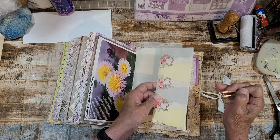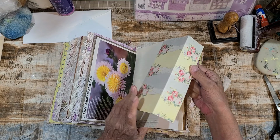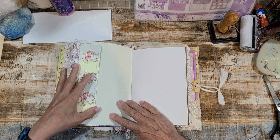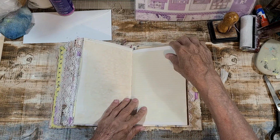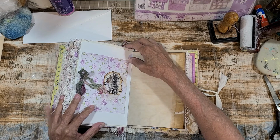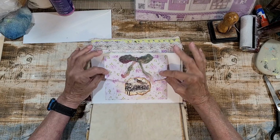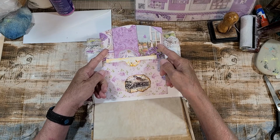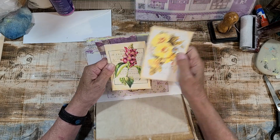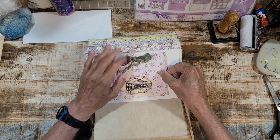And I've got this little thing tucked on the edge. It's a little tuck that I can put things in. Some information on my garden. Here is a, I've glued this down already, and it actually goes this way. And I've used the same kind of trim throughout the whole book. So this just tucks in here like that. And I can tuck little cards. These are from another kit in my shop. And it just tucks in like that.